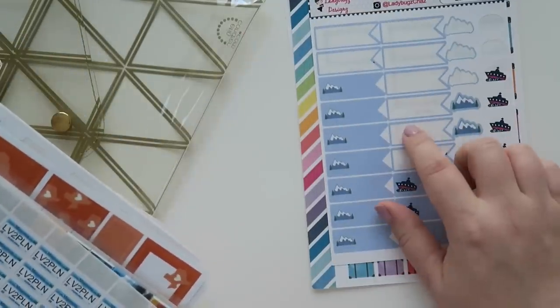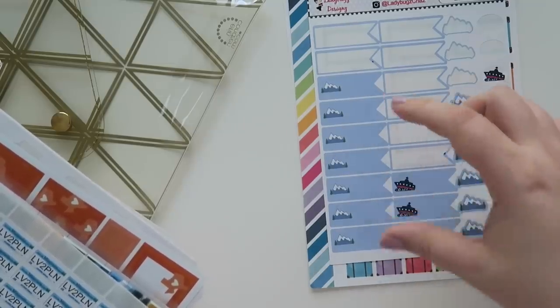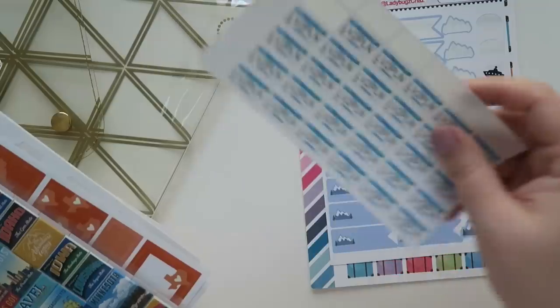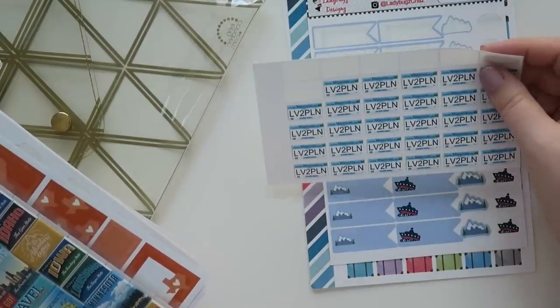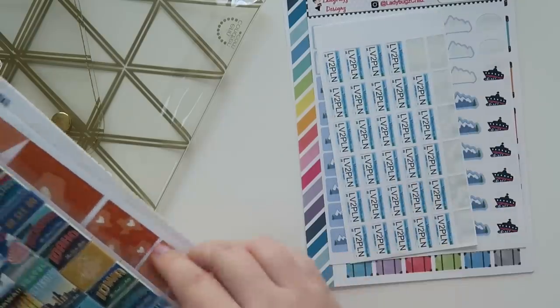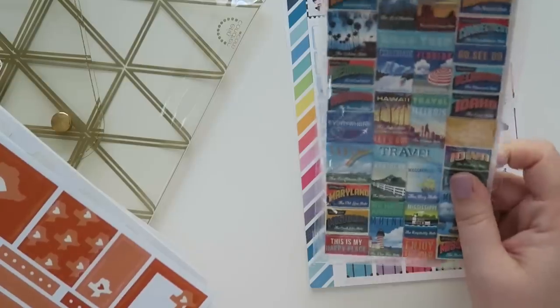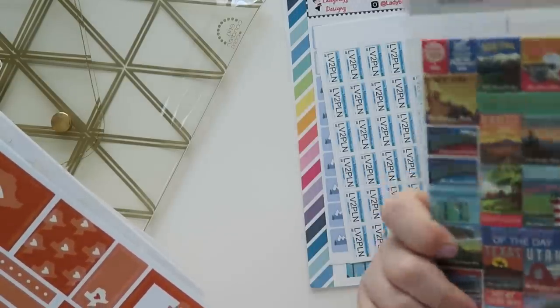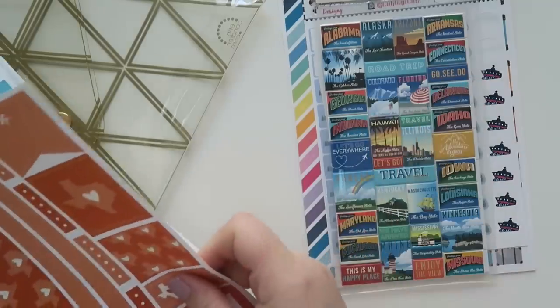This is from Ladybug's Designs. Again, it's a cruise theme. That's the one that had those declutters. It doesn't exist anymore, I'm sorry. Also, I've got these really cute Minnesota license plates that say love to plan. This doesn't exist anymore. Okay, so these ones I actually got at Michael's and they're kind of puffy, but they also have all the states. So I don't know, I just bought them and I've just kept them in the packaging.